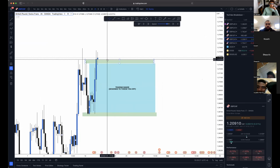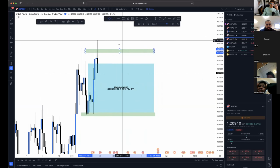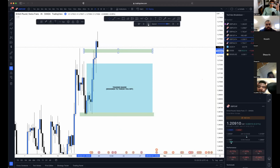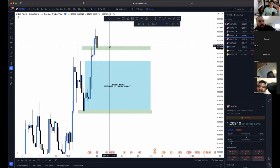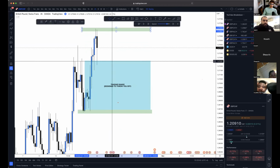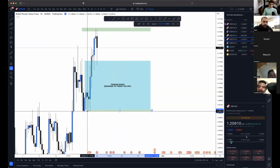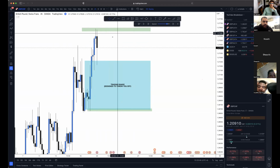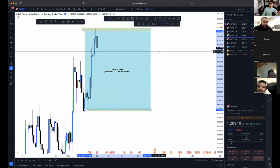Okay, now we've wicked above. And I'm still waiting for my pullback candle. See, this is all still one high. I don't set my high until I have at least one pullback candle, because then it shows me that price is actually starting to slow down. So now that's my high. And then the lowest point where price was at was right here. So now that's my low. And everything in between here is my trading range.